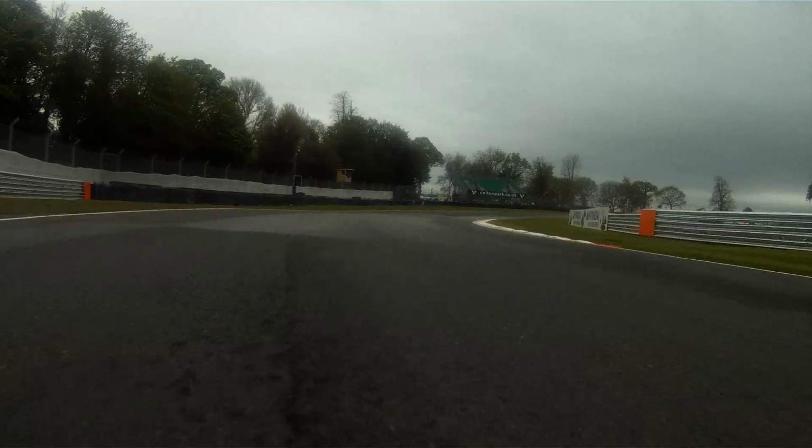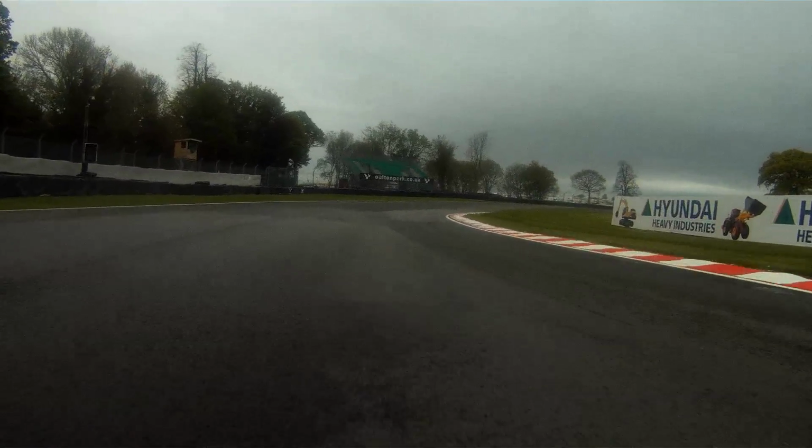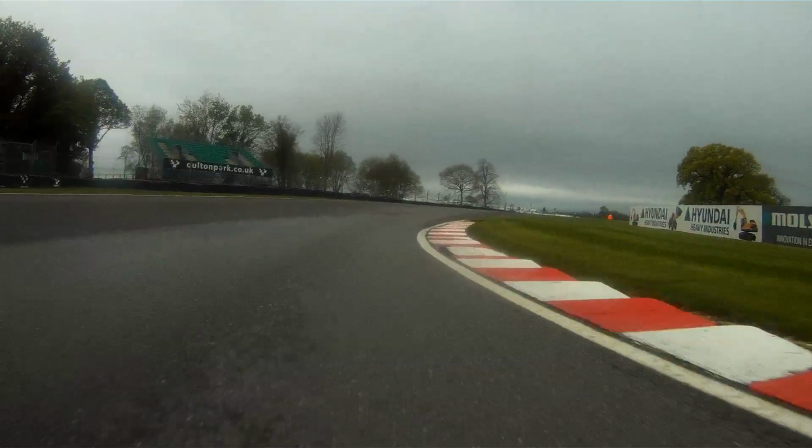We're going to go back just the one gear into here. It's a really late apex. You look like you want to tip in quite early, but you don't. And then there's a dip. Where this dip is, we're going to hit the apex there perfectly, where that grid is.